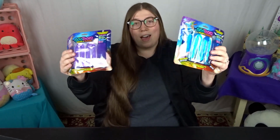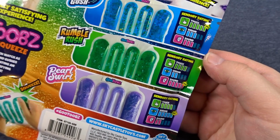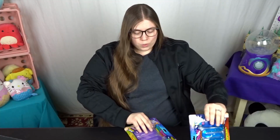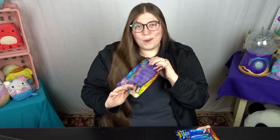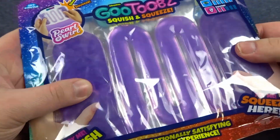There are actually 3 different types of Gootoobz. I have 2 of them here, and each one boasts something a little bit different. So this blue one is the Glitter Gush, and it has a 5 in the touch rating, a 3 for vision, and then a 3 for sound. Whereas this purple shimmery one, this is the Pearl Swirl, and it has a 4 for touch, a 5 for vision, and then a 2 for sound.